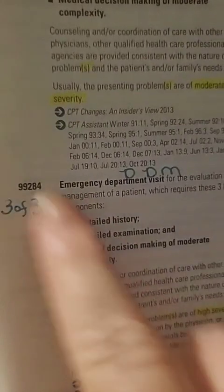But these, thank goodness, do not have an "and" or an "or." We've definitely got expanded problem focused, or we have a detailed, which goes with our 84. So we're just going to write 84 right there. 84. Our exam. Get y'all back up here.